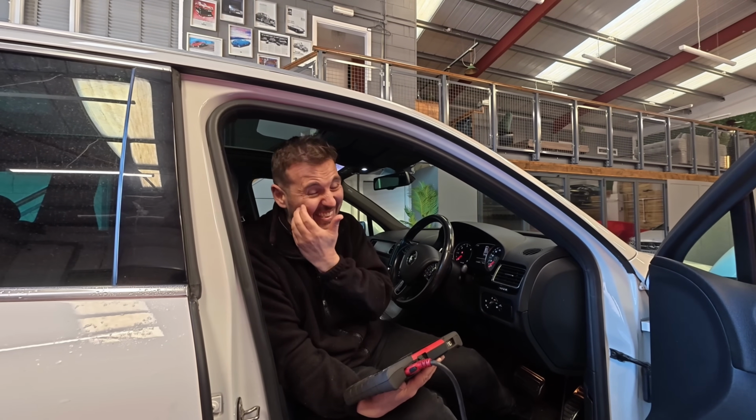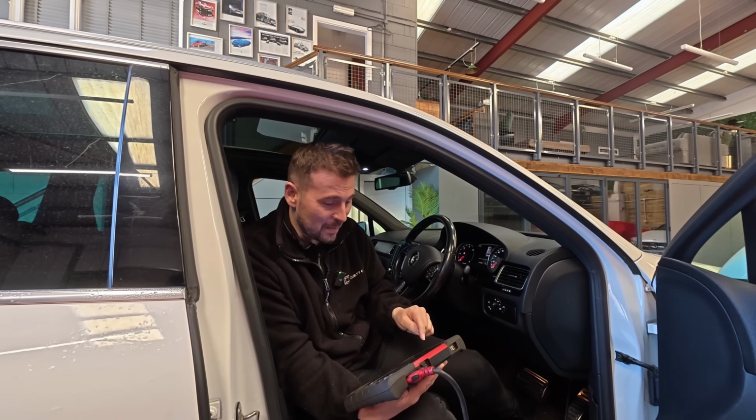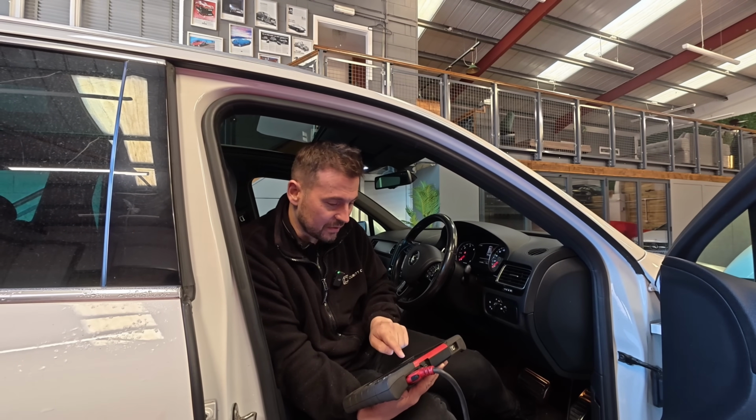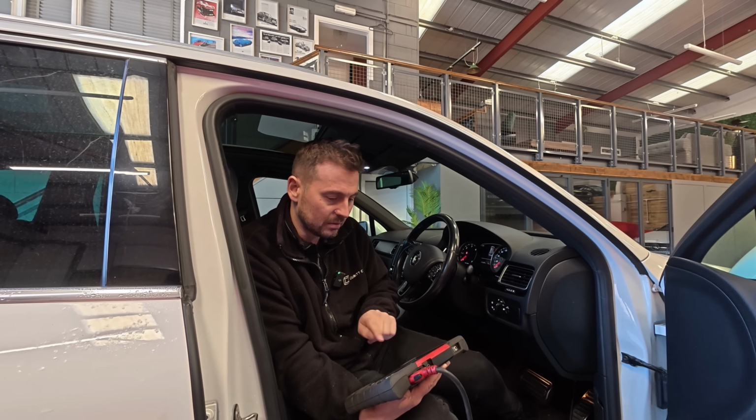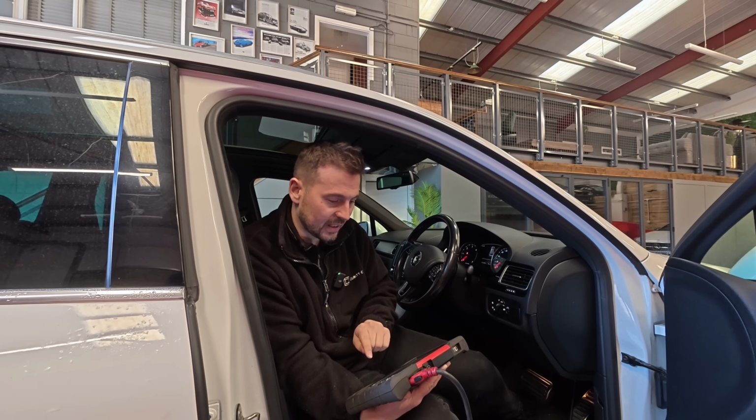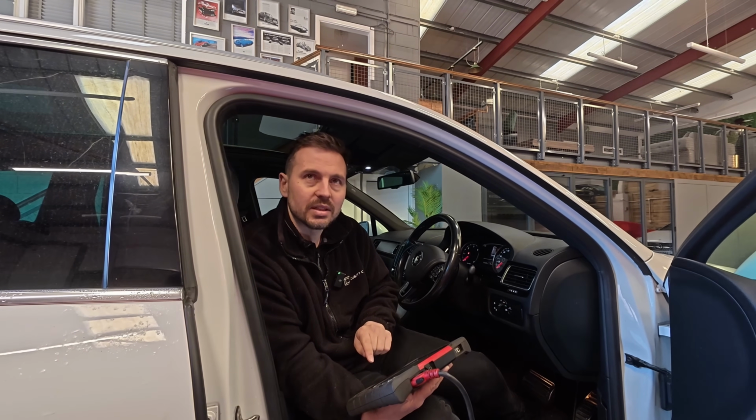Code scan. Blah, blah, blah. I've not made any repairs yet. No, I want to confirm my fix. Diagnostic health scan. Post scan. That's the one. That's the one. Right.